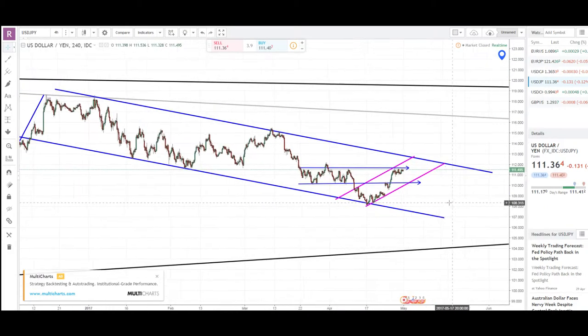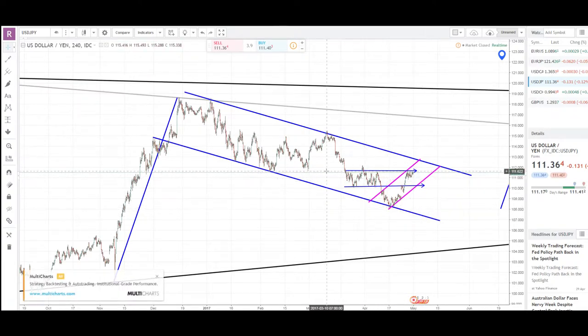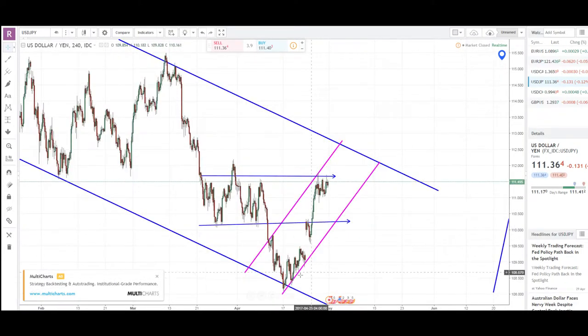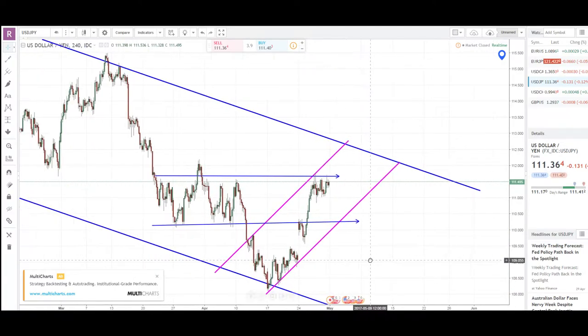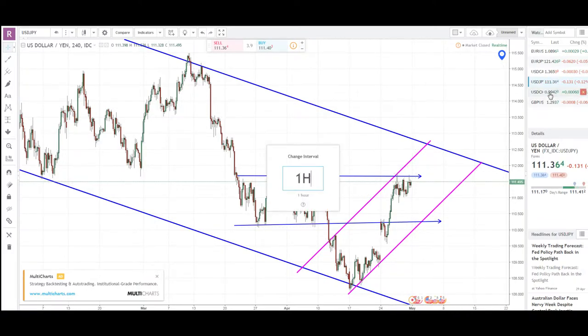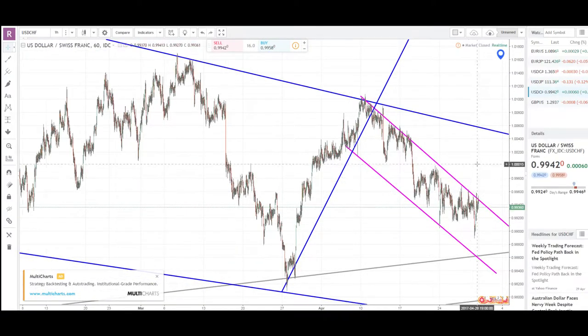So playing a short is kind of risky. It's kind of risky, even though it's a really super nice resistance level, this one. It's really risky, so I really wouldn't take that unless I see some rejection from that level, all right? And that was USD Yen. Let's get into USD Swiss Franc.